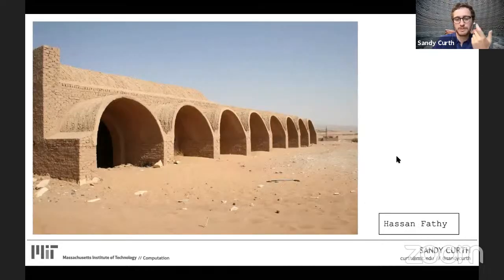Of course, much of it is inspired by Hassan Fathy, the Egyptian architect, who revitalized some of these earthen construction techniques that were created in parts of the world where there's not readily available timber. So of course, local masons came up with clever solutions to building roof structures without formwork by angling the courses of brick.